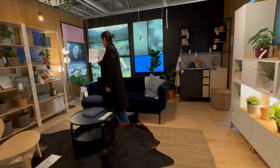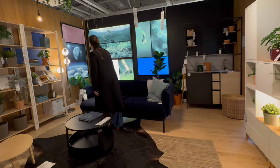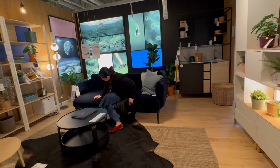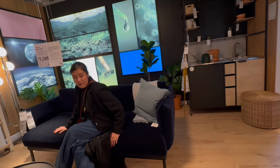Love seat Applard. $12.49. It's also velvet. Oh, already wobbly. That's IKEA for you.